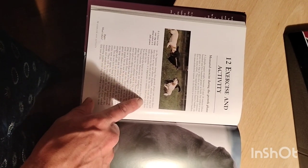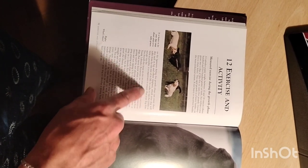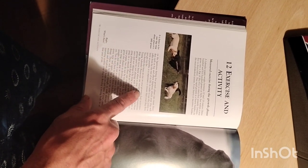In order to tax the joints as little as possible, it is important to ensure that your dog does not get too fat. You should also keep an eye on your growing dog's activities.